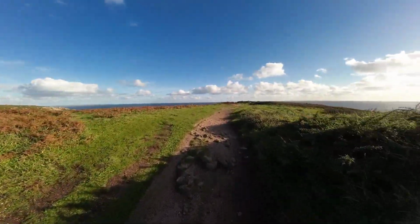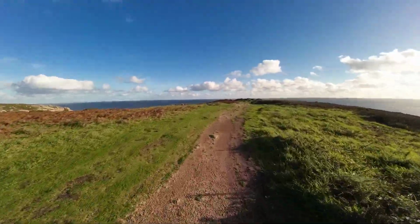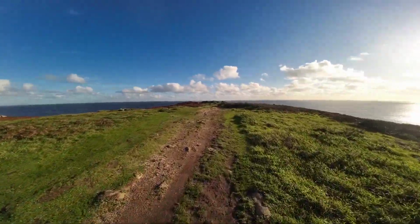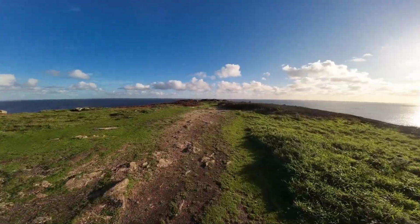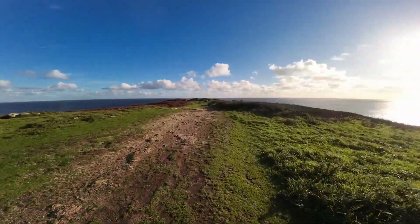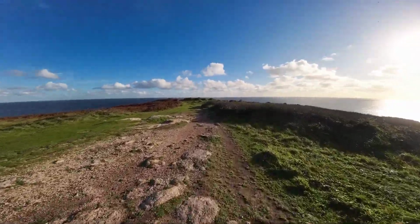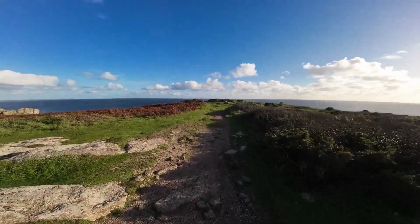Not really sure how far we're going to go now, but we might go down to the gate, to the fortified headland. So this is ancient, by the way, folks. This is not anything in the last 500 years. This is a lot older than that.